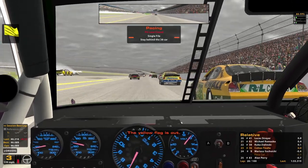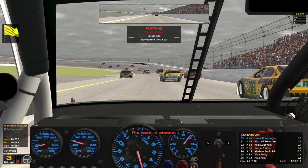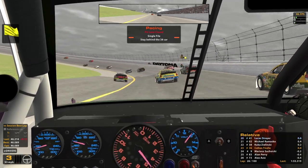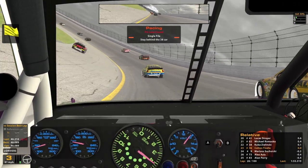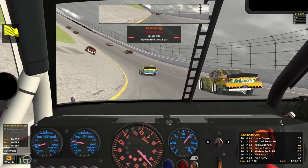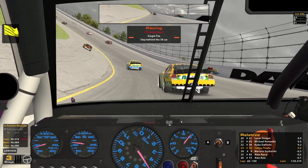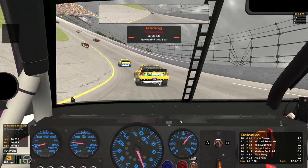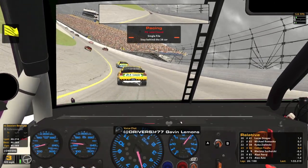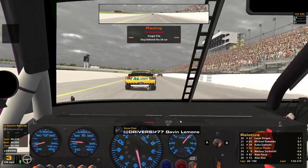The yellow flag is out. Line up single file. Pit road is closed. I can't believe this. I really can't believe this. I'm sorry. Five left. Yeah, this is ridiculous. There's no reason for this. We're in the final line.